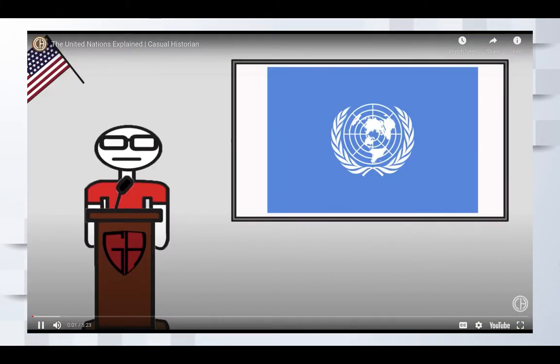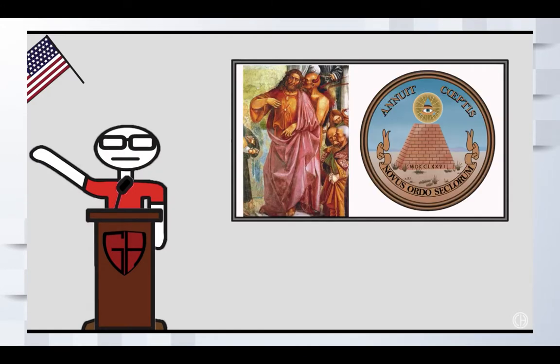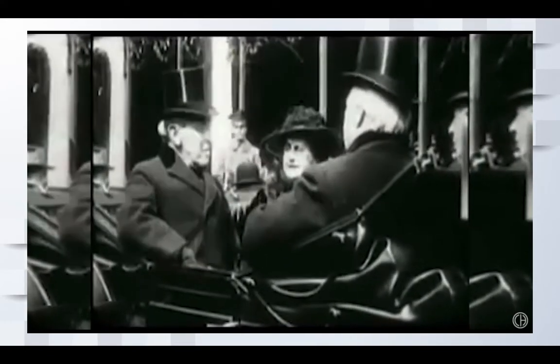The United Nations is an organization that, depending on your perspective, is either a pointless waste of money, the harbinger of the Antichrist in the New World Order, or an organization for the peace and stability of the modern world. But what exactly is the UN? After World War I, President Woodrow Wilson tried to set up an organization called the League of Nations. It was designed to be an organization to stop international conflict before it starts, and when it did occur, to end it swiftly.